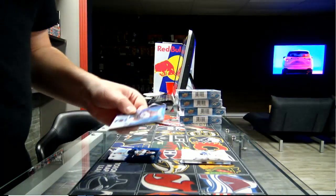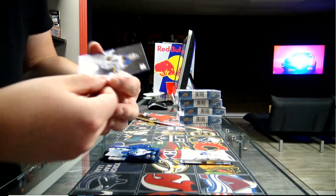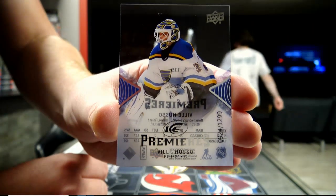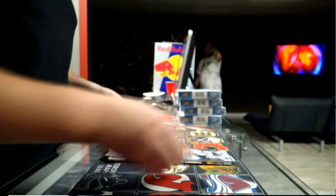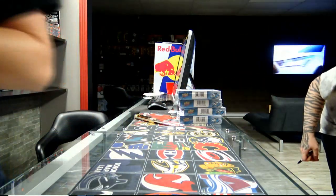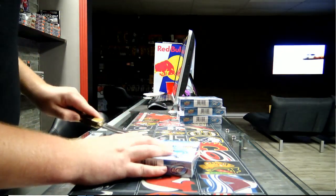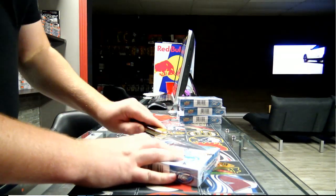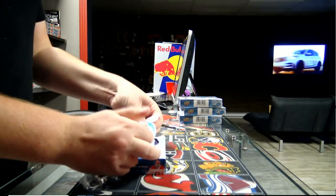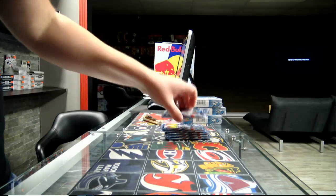And last pack of our first box. Ice Premier, number 1299 for the St. Louis Blues, Violet Uso. Uso for the Blues. Those are first box. Box number 2. First pack.